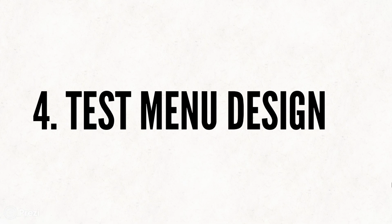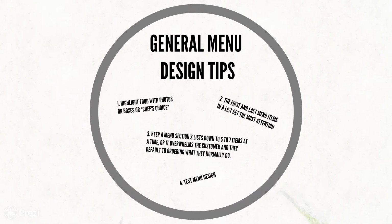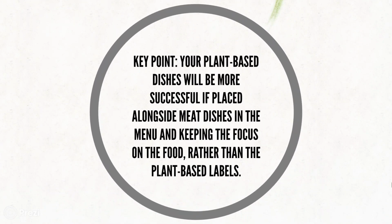And number 4, you want to test your menu design. Make sure that it is producing the results you are looking for. So, our key point is your plant-based dishes will be more successful if placed alongside meat dishes in the menu and keeping the focus on the food rather than the plant-based labels.